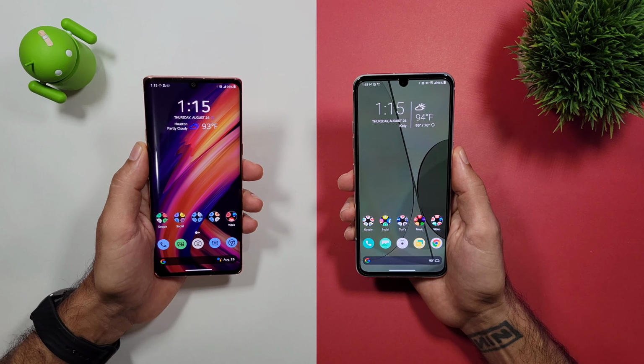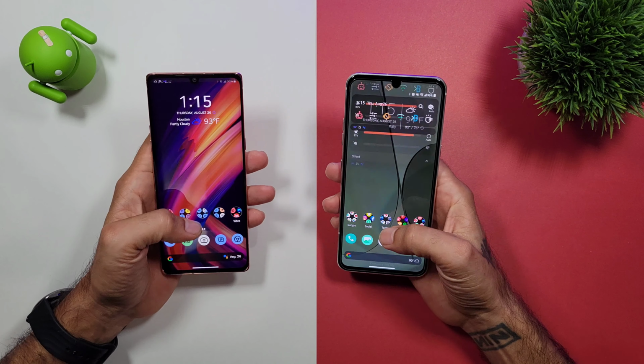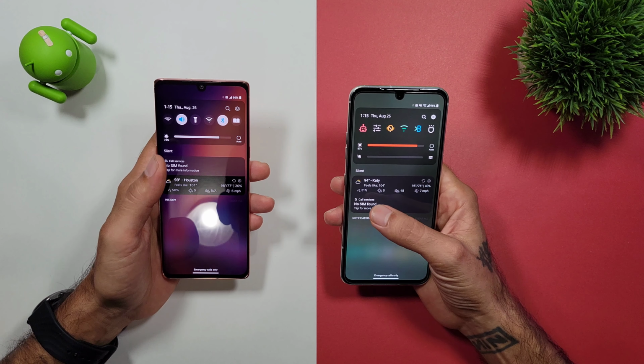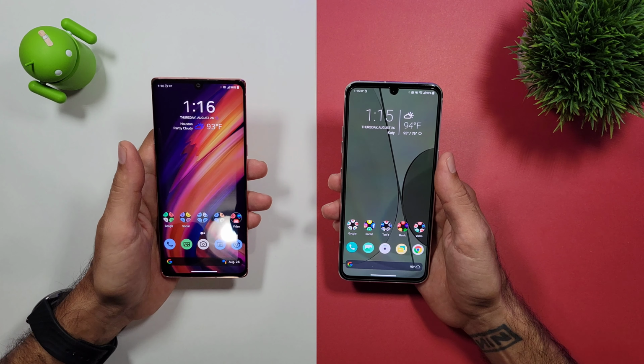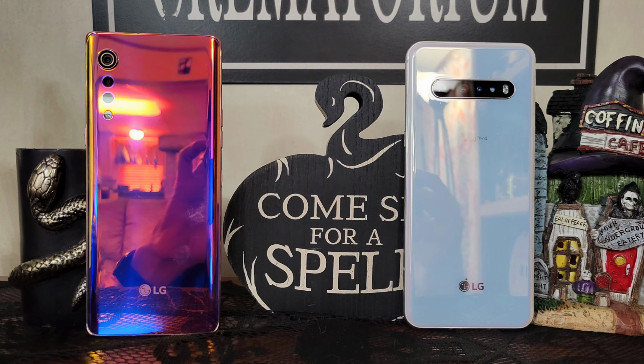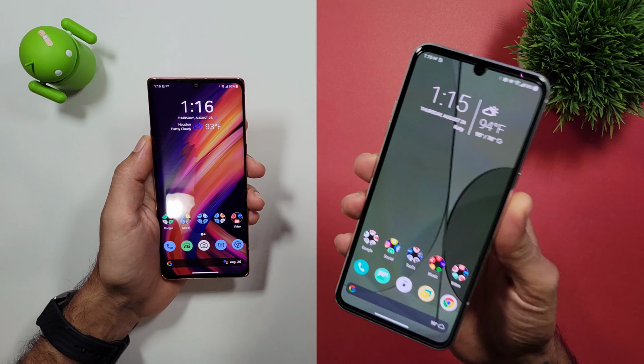Over to platform, now both of these were released with Android 10, and both of these also just got the Android 11 update. With the possibility of Android 12 coming later this year, and maybe even the beginning of next year, these phones should be getting Android 12. And if they do, that will be the last update for these devices. Maybe a couple more security updates over the next year or so, but after that, that is what we got.